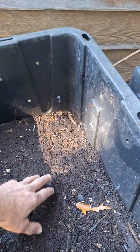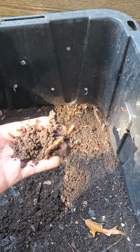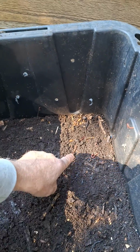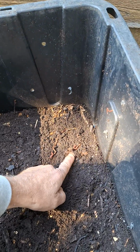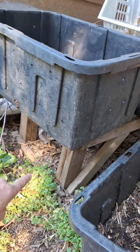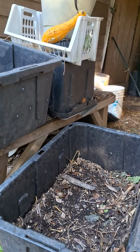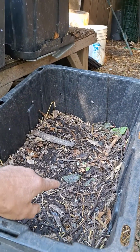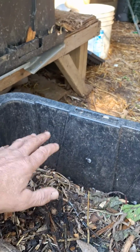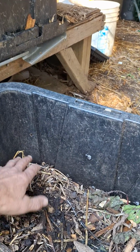Here we can see this lower layer, this beautiful rich soil, beautiful rich black gold ready to go. Still a few worms in it, a little bit of soldier fly larvae. But most of these have climbed up through those holes that are in the bottom of this one as well and harvested themselves. So in here we have the wood chips for the carbon product to cover up the heavy nitrogen in case it gets stinky.